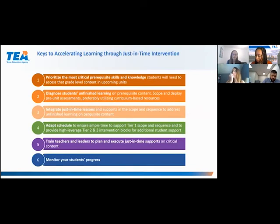So, keys to accelerating learning through just-in-time intervention. The first thing we have to think about is prioritizing the most critical prerequisite skills and knowledge for that upcoming unit. Again, we're not starting the year with a huge chunk of remediation. We're doing a small amount of just-in-time learning just for the upcoming unit.